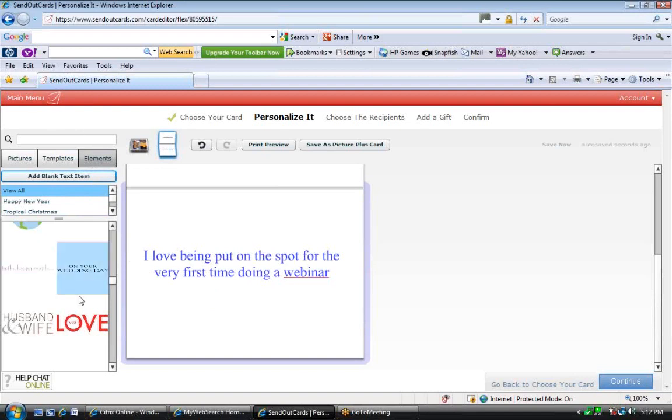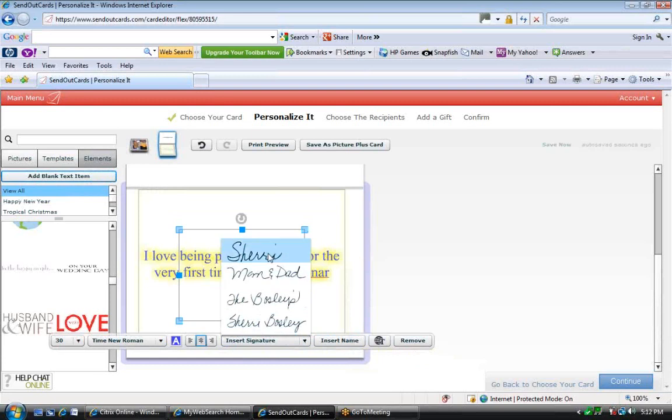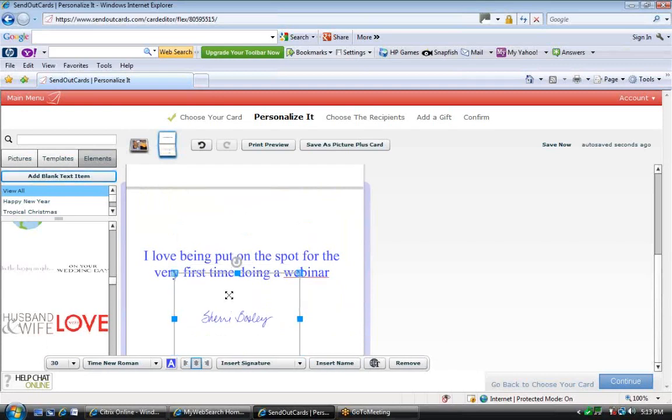Oh, here's my insert signature. See, I've got Sherry, Mom and Dad, in case I write to you. The Bosleys, if it's for Christmas, or if it's just for me, it's Sherry Bosley. And then my signature is there. See it? So it looks like I hand wrote that. You import that like a picture.